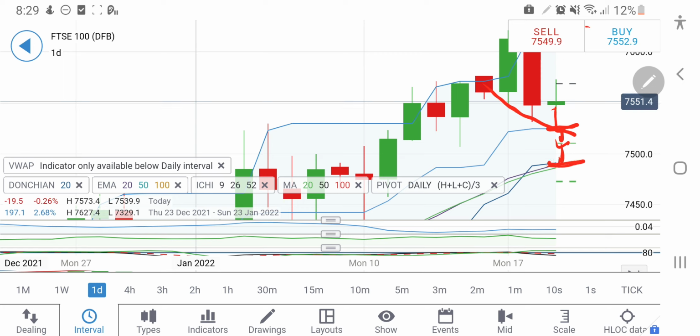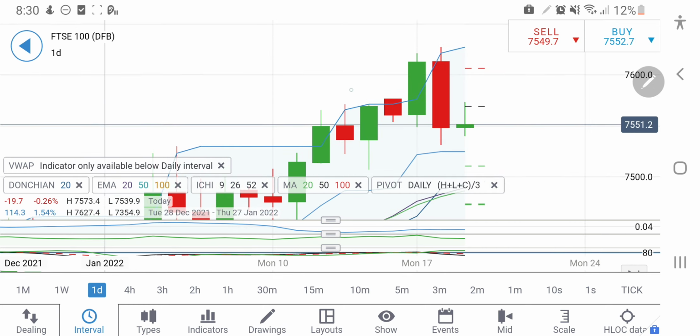On the flip side, breaking this zone here at almost 7580, you can expect it to rise probably towards 7600 once again. Now what I'm trying to say here is, if it breaks this zone at 7580 somewhere, you can expect it to head towards 7610, and then higher highs can be seen towards 7640 levels. On the downside, once it breaks 7570, you can expect 7530, and it can head towards 7500 and 7480, which might provide a very strong support for UK100.